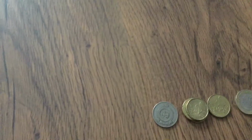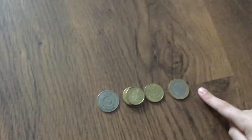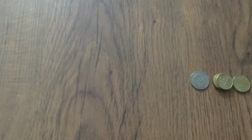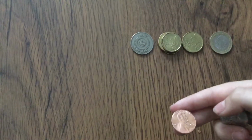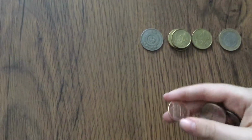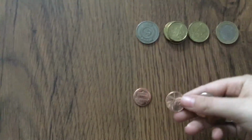coins, except it isn't, because I've got some new ones today, and they are all from the USA. So this is Europe / Asia, and then at the bottom's everywhere else because there's just America left. Right, so we've got this 1 cent coin, followed by another.